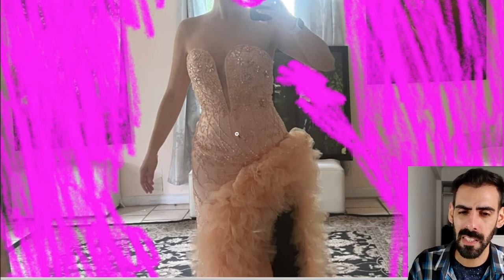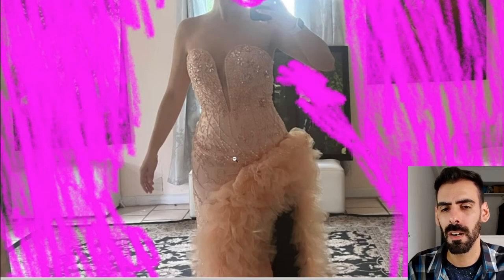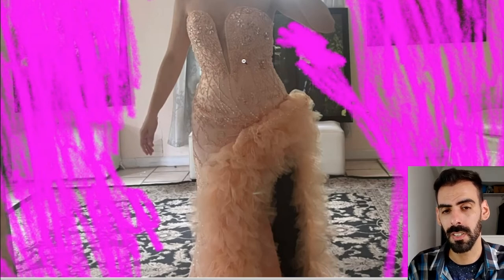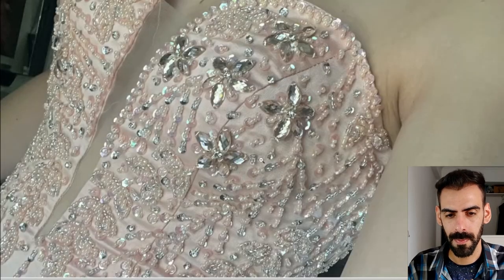Maybe it's the photo, because this photo is showing the details more and I can see that there are more crystals and beadings and everything going on. I hate that the flowers were not supposed to be like this, but I do like the shape. And this dress is also missing that little ruffle that was the exact same pattern that they showed in the images.